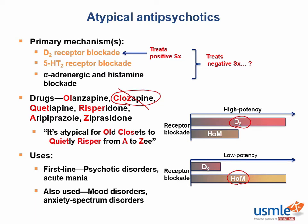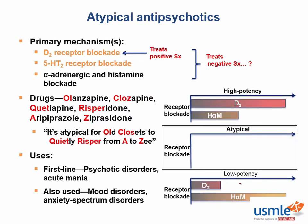retention. The atypicals, on the other hand, have the wonderful ability to combine low D2 activity with an extremely low incidence of anti-muscarinic side effects, so you're not going to get the urinary retention. The amount of sedation and orthostatic hypotension actually varies a lot based on the specific drug, but the worst side effects, the dopaminergic and the anti-muscarinic ones, are generally kept pretty low.